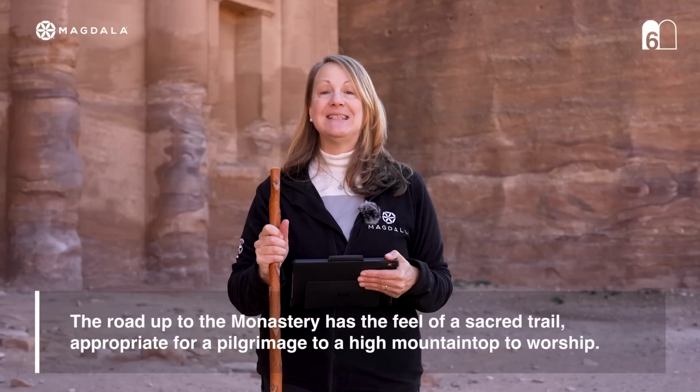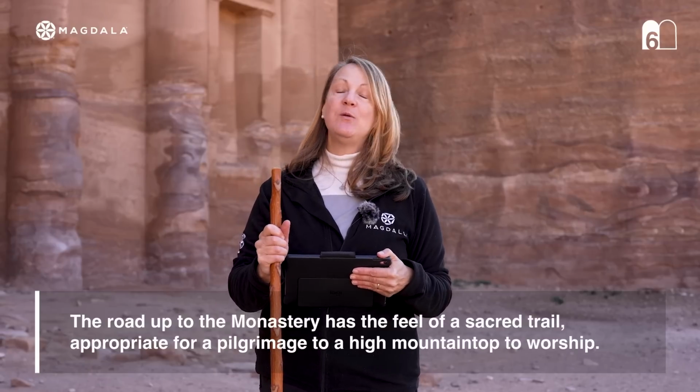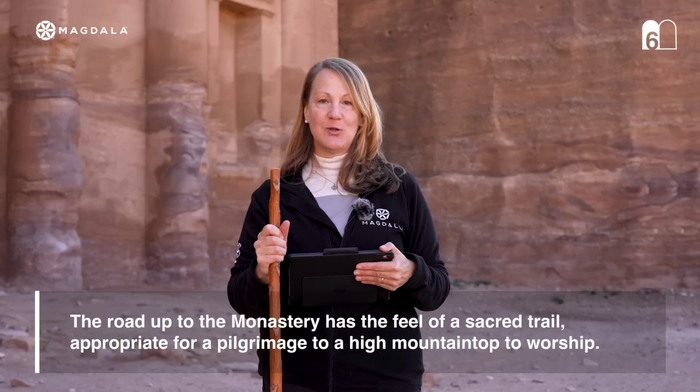In fact, they say when you leave downtown Petra and you make your way through the canyon areas, there's a lot of caves there. And this becomes almost a pilgrim route. You have to make a decision to come up here. So it probably was a spiritual journey and a spiritual path.